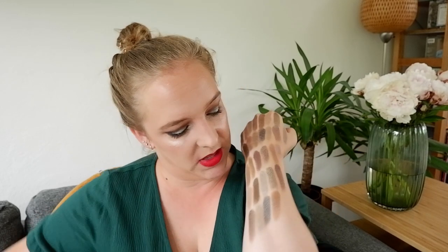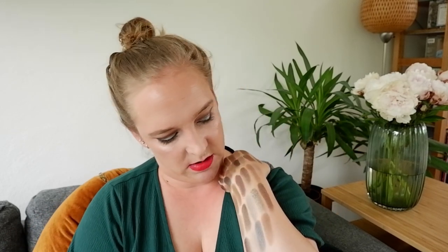All right, so then I want to show you the last shade that I have for you, and that's from the Milani Soft and Sultry. This is sadly also discontinued, and in here we have this shade. It's called Come Hither, and my camera just cut out, so I'm refilming this part. It's this one right here. So it's got a bit more of a plum to it, and it's just really, really stunning. So these are all of the taupe eyeshadows that I have.